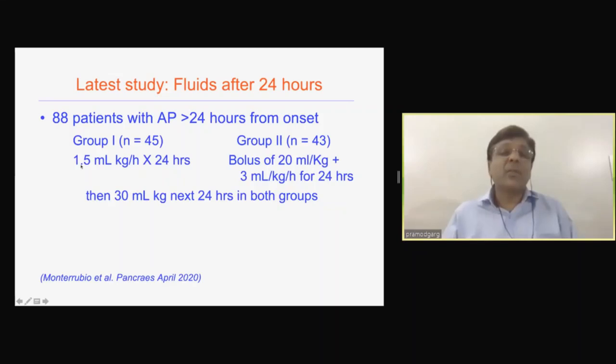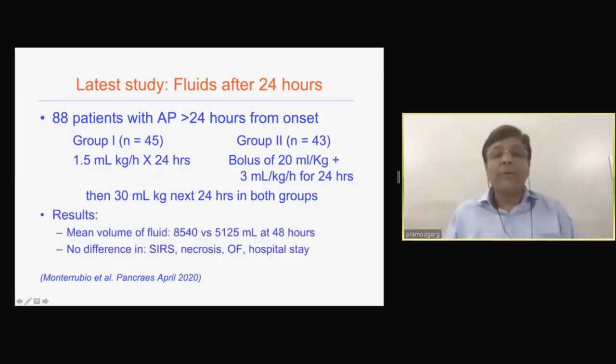They randomized patients to non-aggressive, 1.5 ml per kg per hour for 24 hours versus aggressive, that is bolus of 20 ml per kg plus 3 ml per kg per hour. And then in both the groups, 30 ml per kg for the next 24 hours. And they found that the mean volume of fluid infused in the aggressive group was 8.5 liters versus 5.1 liters over 48 hours. So per day here was 4.2 liters, here it was 2.6 liters. And they found no difference in SIRS, necrosis, organ failure, or hospital stay.